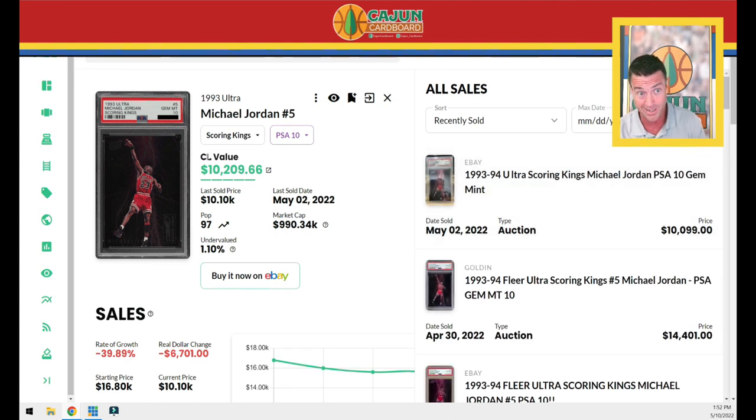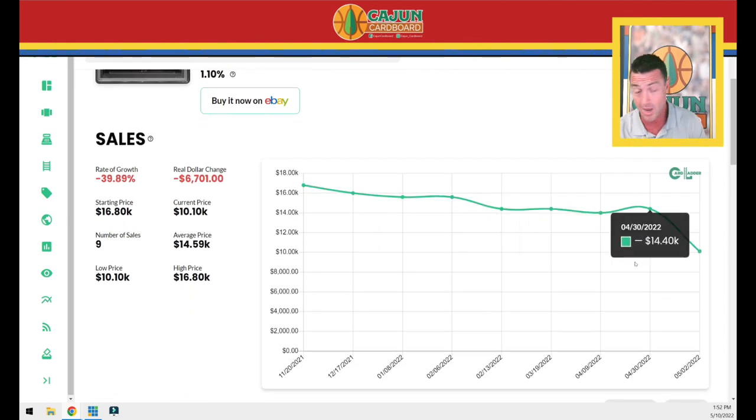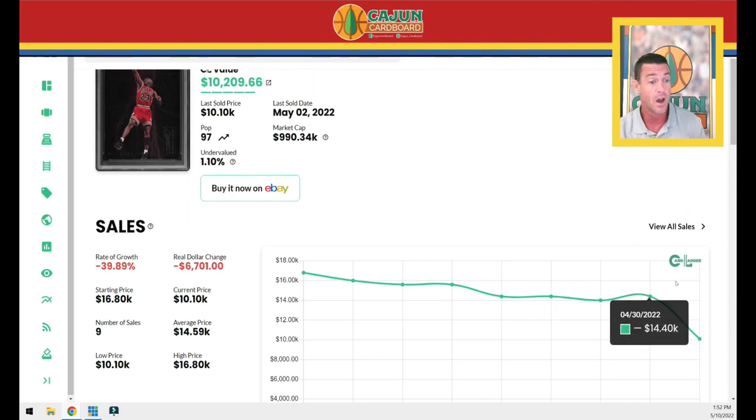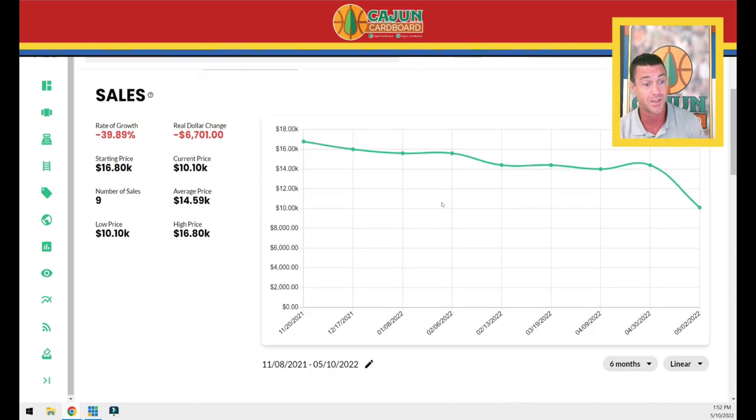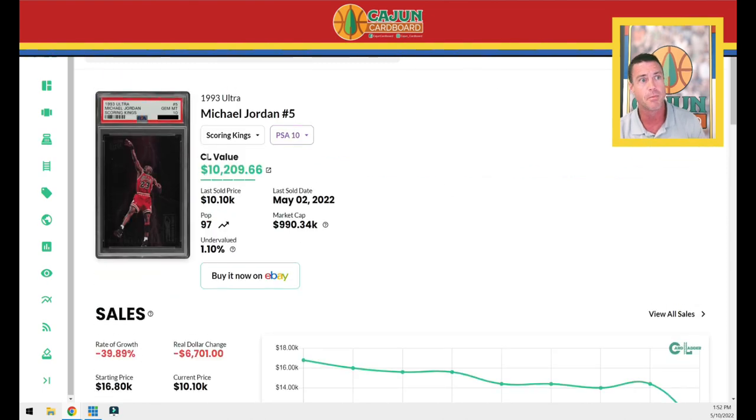So I don't know if it was bad timing. Maybe it was on a weekday in the middle of the night or in the morning. I don't know. But that is taking a bath for some reason, going from 14 or 15 all the way down to 10,000, a 40% dip from what it was 6 months ago. So maybe there was something more going on there.